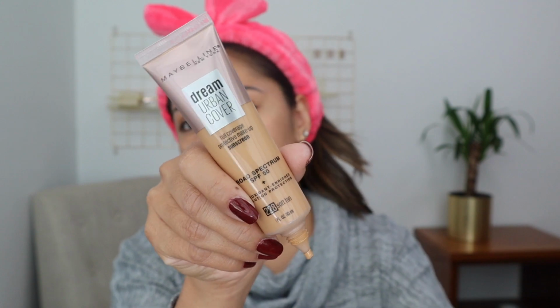For foundation, I'm gonna use the Urban Cover by Maybelline. I have the shade Soft Tan.